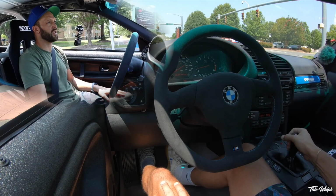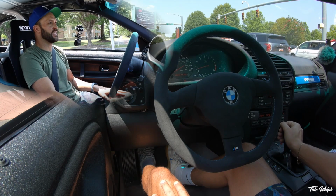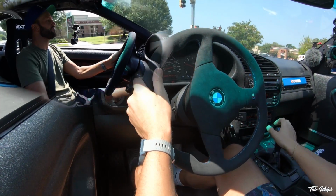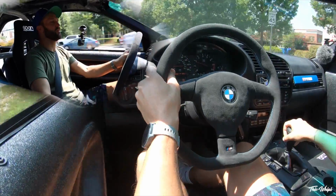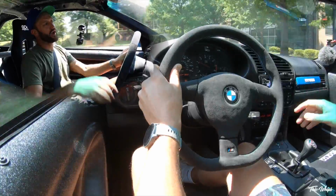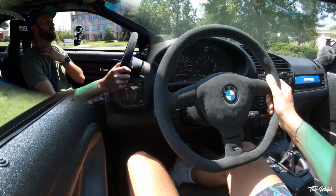The M-Tech 2 steering wheel actually doesn't have an airbag, kind of like the Sparco one. You just basically get rid of that airbag. So that is something to note, but obviously, with the way that this car is, the clock spring works. Okay, cool. So that's good. As soon as I have the turn signal on and then come back around, it ends up turning off, which is good because that's what we want to get set up.